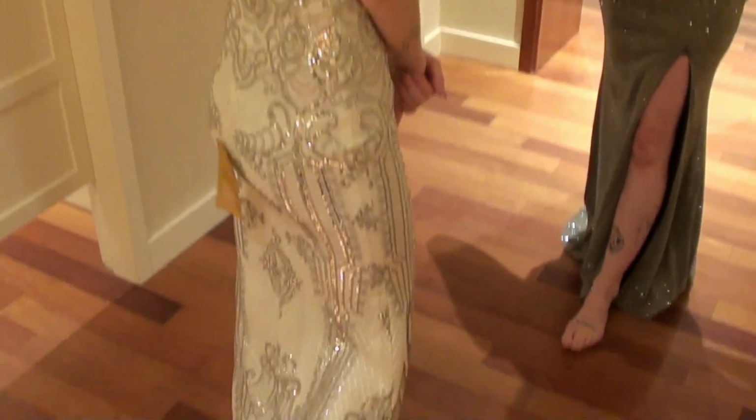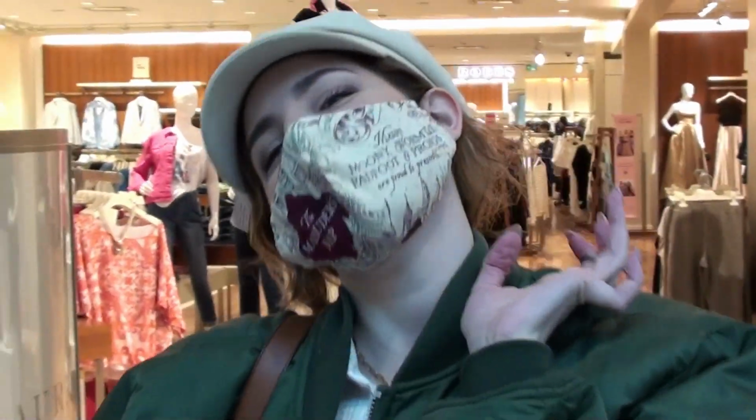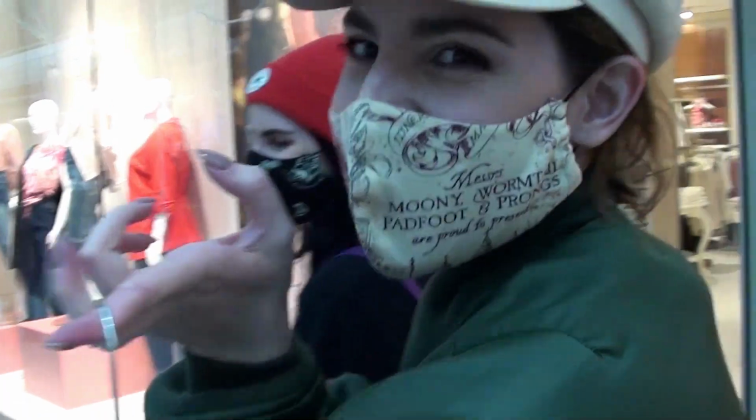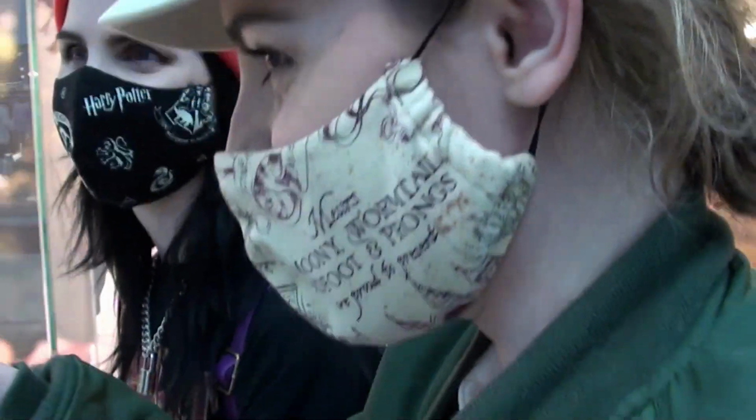I love it. I'm going to get this one. I could be confident in this dress. Got my dress! Yes, I found it at Lulus. It's the white one. I'm so happy! I love it. Now we have to find one for Sam that matches both of ours. And then we have to look for jewelry and clutches and stuff.